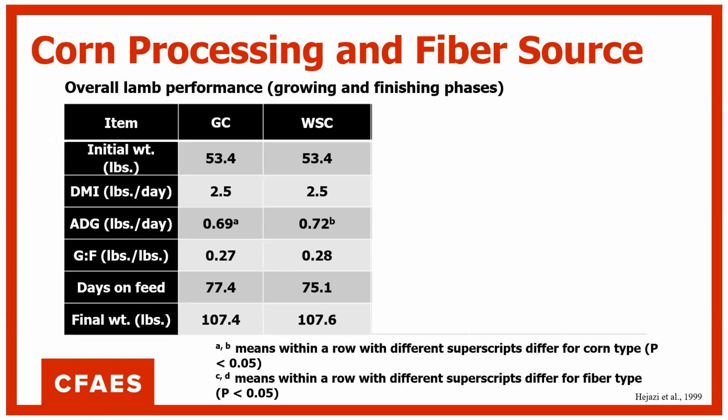So again, we've got all of our items off to the left-hand side. We're just going to be focusing on this first main effect of ground corn, GC, and whole-shelled corn. So this is just whole-shelled corn right from the cob. We've got our initial body weight when we started, dry matter intake, average daily gain, gain to feed, days on feed, and final weight. The only statistical difference that we find here is our average daily gain in terms of our comparison between our two different corn types.